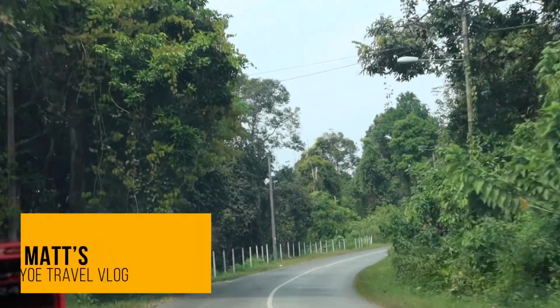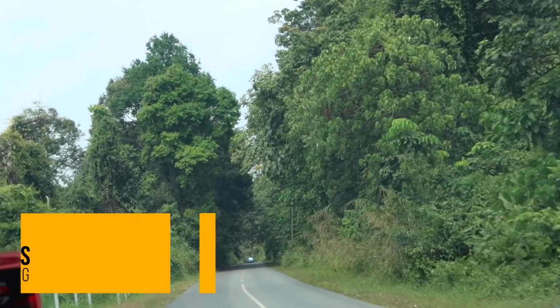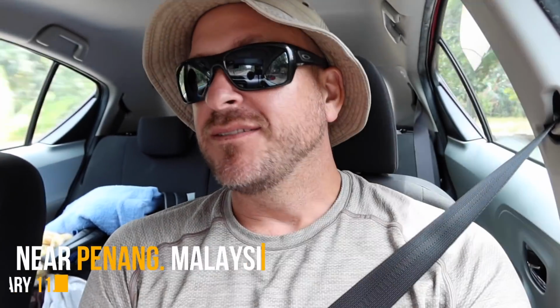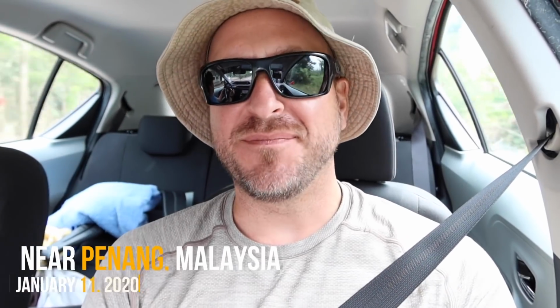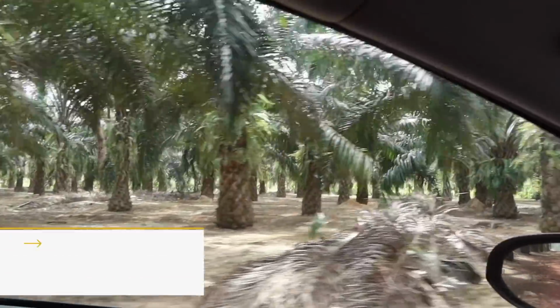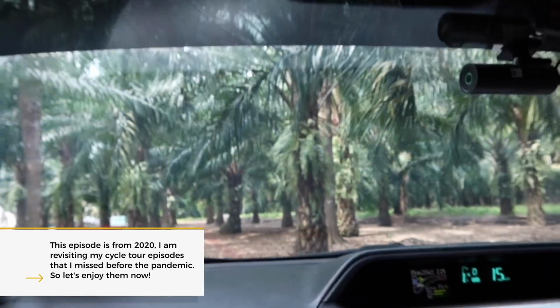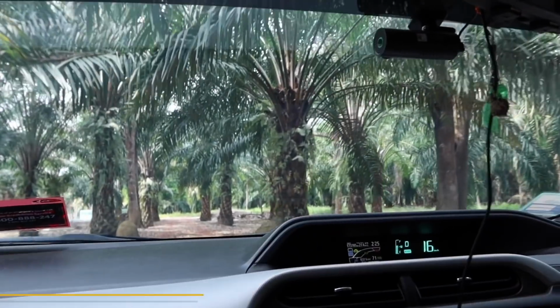Alright guys, we have been riding for a little while and we are nearing the bird's nest. It's a house. It's a bird house. Yeah, it's a big bird house. This is something I'm very curious about, actually. I don't know if I'm going to be surprised or what, but it will be interesting. I always like the look of these palm oil trees. It just looks like a movie set, you know? They're planted very specifically.